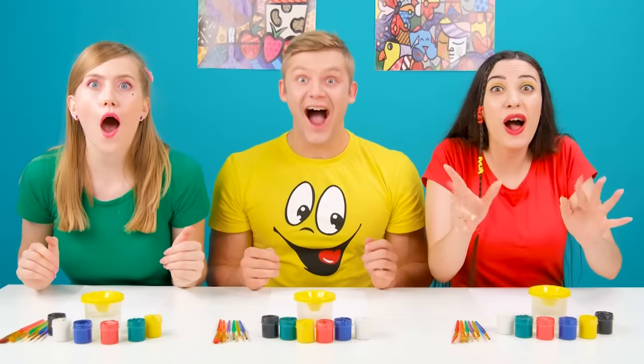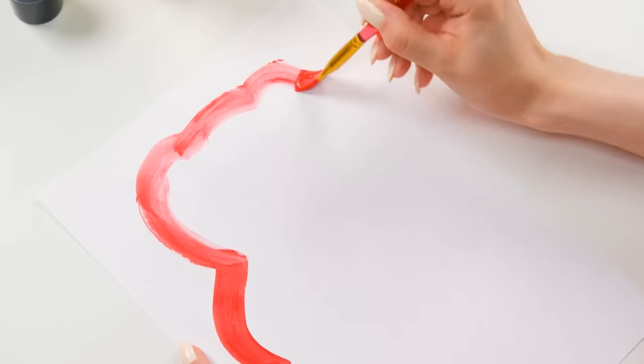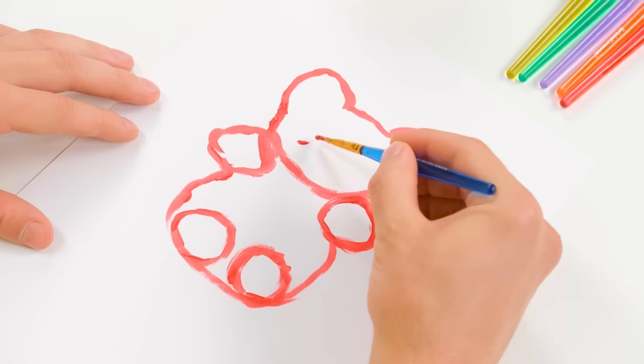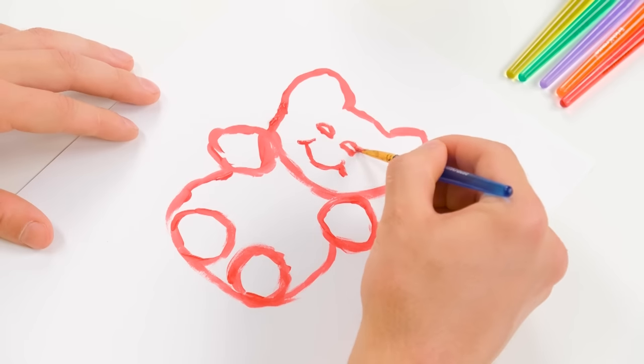Last but not least, we have a gummy bear. Wow. Begin. He's mine. I don't think so. I'm already starting. So am I. And I happen to be an expert at painting bears. You only say that because you haven't seen my work yet. Whoa, yours might be better.